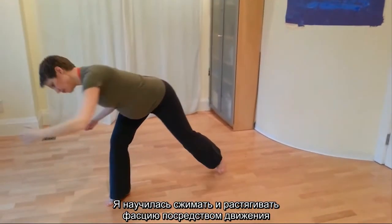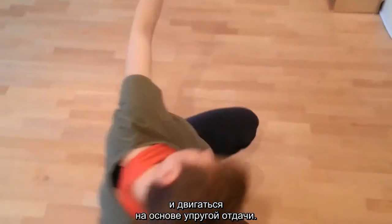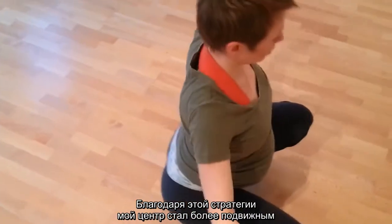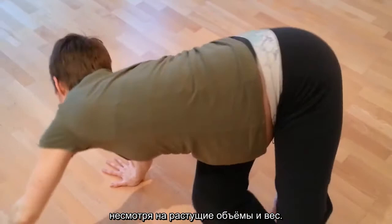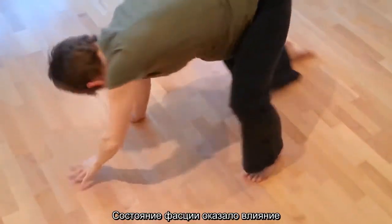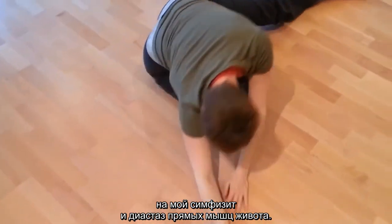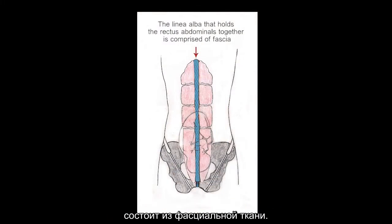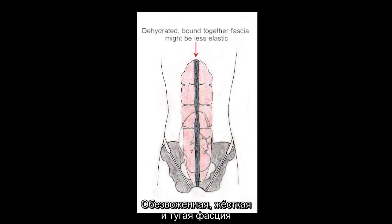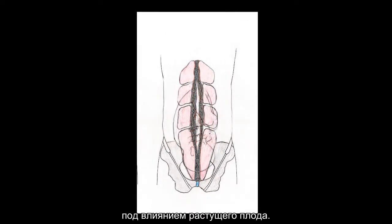I also learned to generate movement by compressing and moderately stretching my fascia and then surfing on the rebound and recoil that would occur. During my second pregnancy, this strategy helped me to mobilize my core with ease despite its continually increasing weight and girth. Fascia health might influence diastasis recti and symphysis pubis dysfunction in the following manner. The linea alba that holds the rectus abdominal muscles together is comprised of fascia. Dehydrated, tight, and bound together fascia in this area may be less elastic and may tear more easily as the baby increases in size, resulting in diastasis recti.